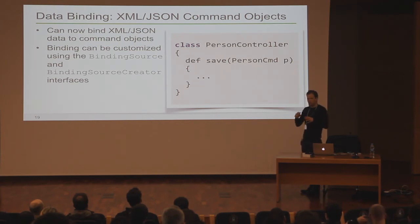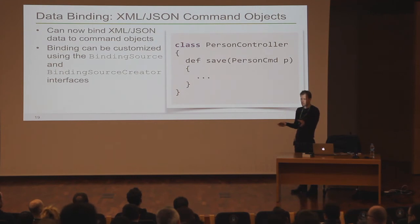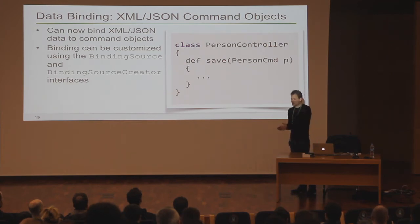Because when you think about REST, say you customize the renderer so that you output a different format with Grails' REST support. If you customize the renderer and you're sending a different response back, when that content comes back, you need to be able to customize the binder. Otherwise, how can Grails know how to bind this new format that you're outputting?